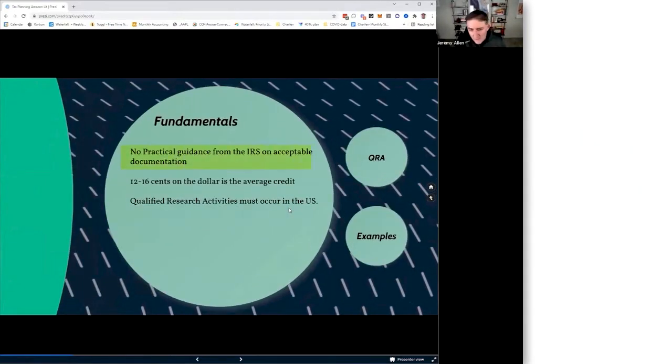There's no practical guidance from the IRS on what kind of documentation you need for this. With R&D tax credits, let's say you spend $100,000 on R&D-type expenses in the US, you're going to get a credit between 12 and 16% on the dollar. So you're going to get a $12,000 or $16,000 credit if you spend $100,000. It's a decent amount. The key point here is the R&D activity has to occur within the US. It can't be done overseas.